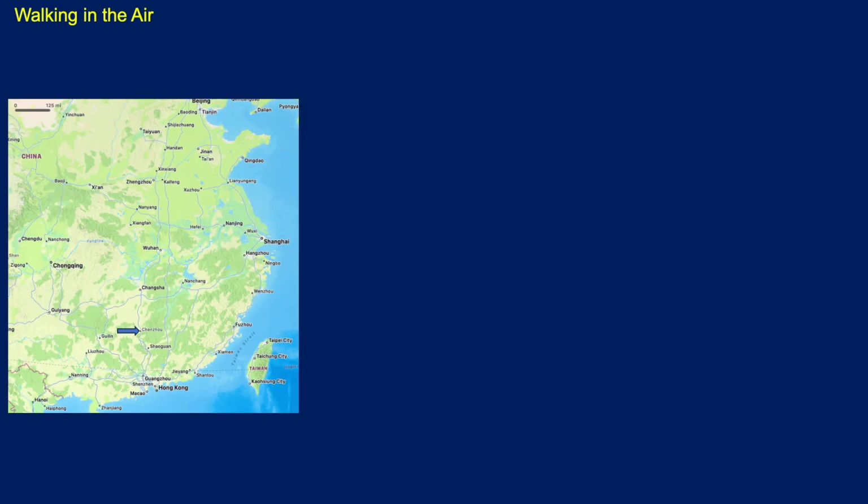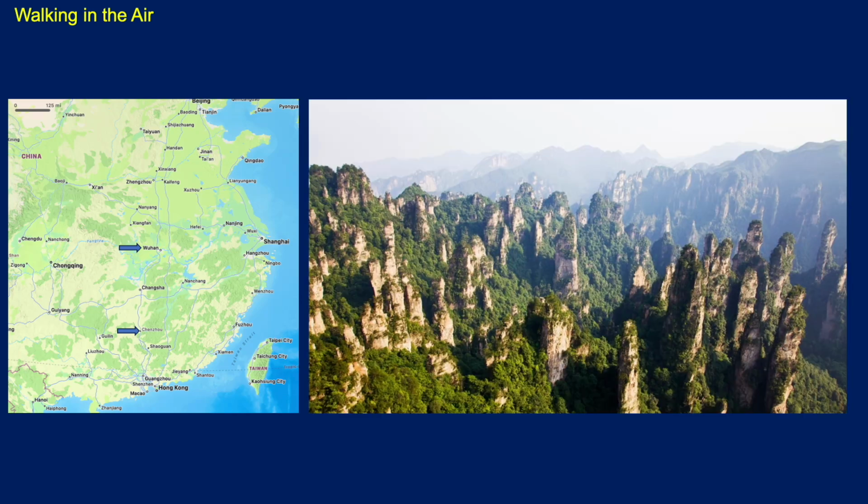Now, Chenzhou is located on the map there, just south of perhaps the more famous, or is it infamous, Wuhan. An example of the scenery here. Not an awful lot you can do other than develop your tourist industry. You can't farm it. Beautiful looking place.